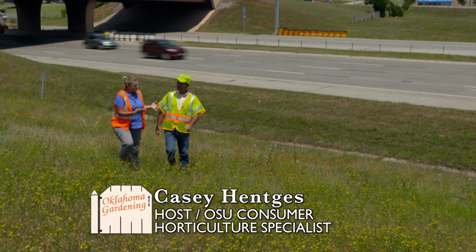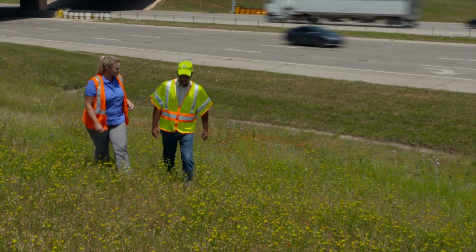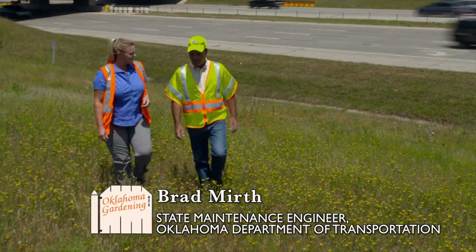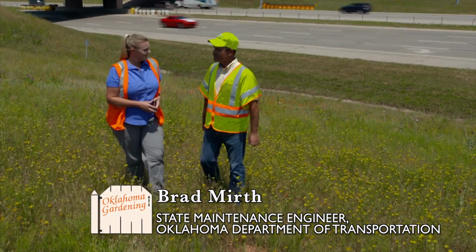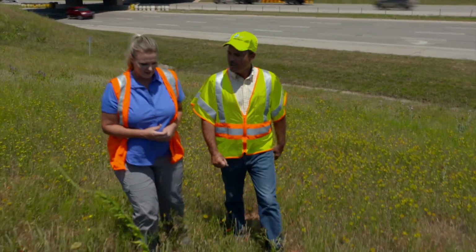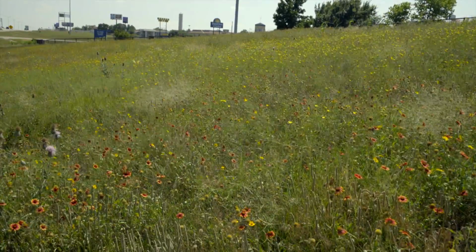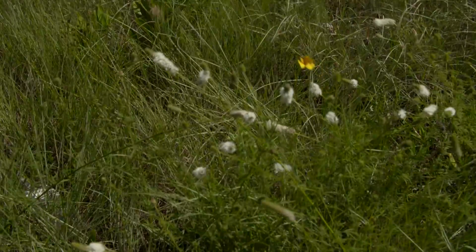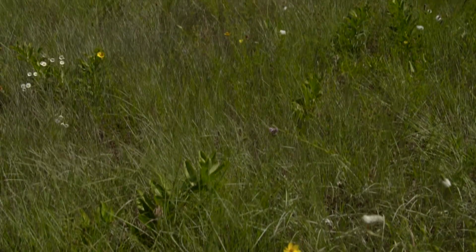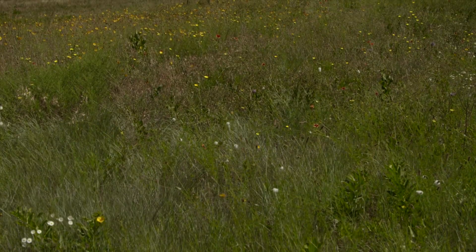Maintenance engineer. And Brad, I hear you're changing your mowing patterns a little bit on the Oklahoma highways. Can you tell me about that? That's correct, Casey. We are responding to the national effort to protect the nation's pollinators and the monarch butterfly. One of the ways we're going to be doing that is by reducing our mowing outside our clear zones, our safety zones. That'll primarily be in areas where we have nice native grass, and we'll continue to mow pretty much full width in the urbanized areas. In the rural areas, we'll mow a little less outside that clear zone.